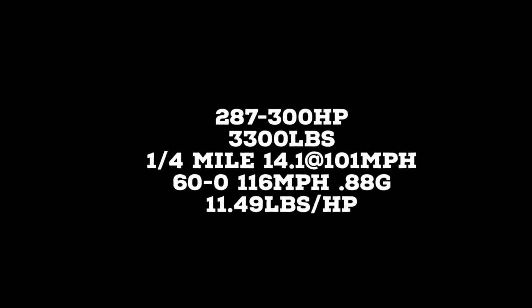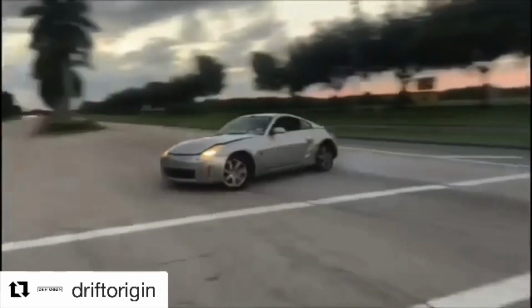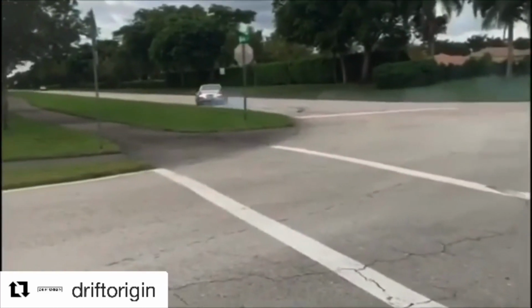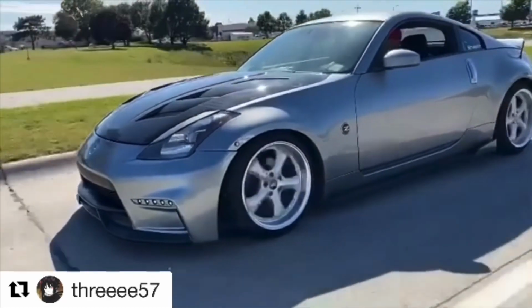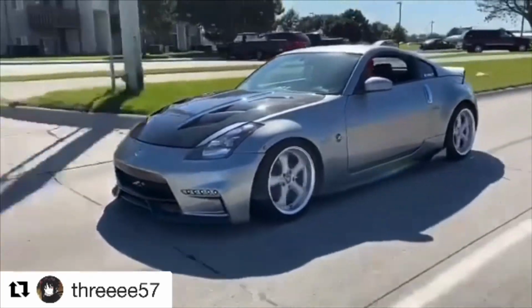They had 287 to 300 horsepower out of a 3.5 liter dual overhead cam V6, and the car only weighed around 3,300 pounds. They ran a 14.1 second quarter mile at 101 miles per hour, and it only took 116 feet to stop from 60 miles per hour. At 11.49 pounds per horsepower power to weight ratio, it's one of the best power to weight ratios on this list. It's also the fastest car on this list.